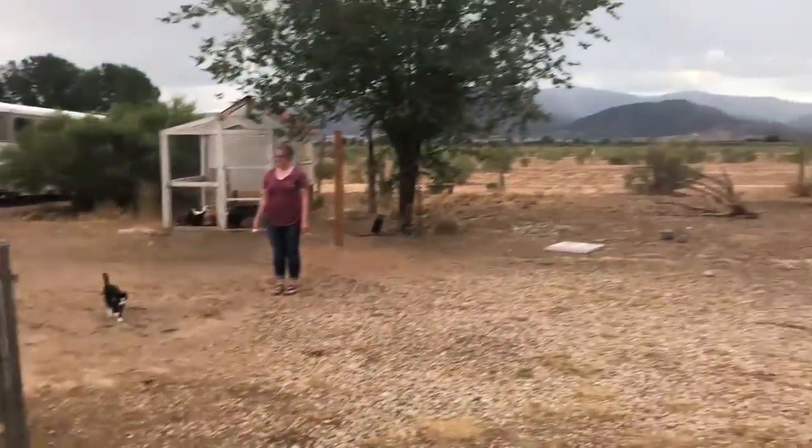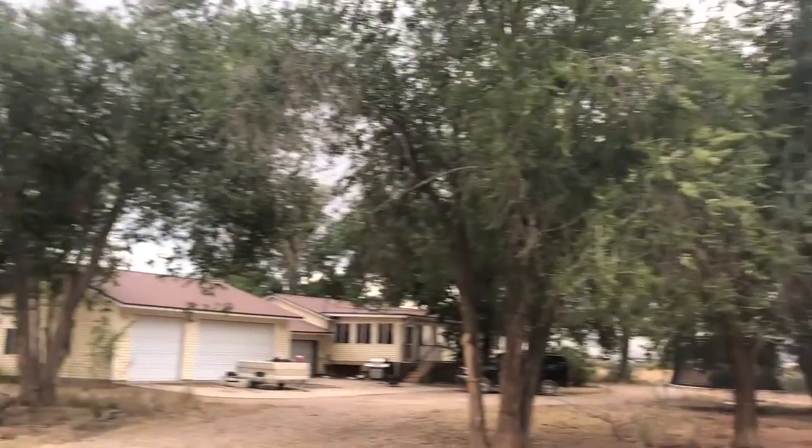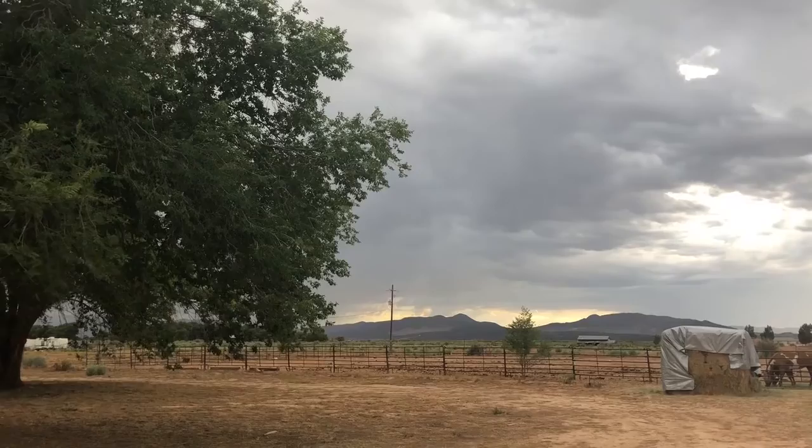Well, it is a bit of a stormy day, which we love because it has been a dry, dry summer.